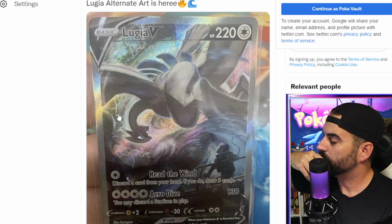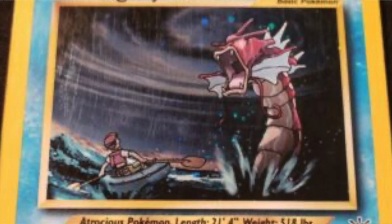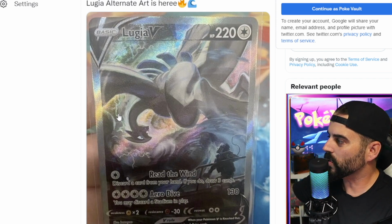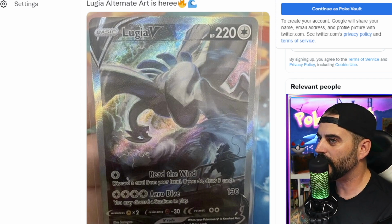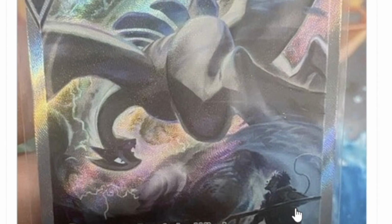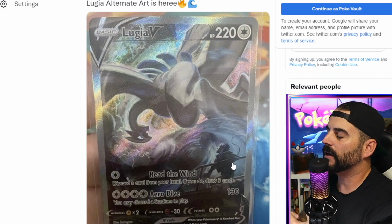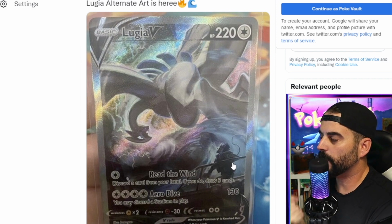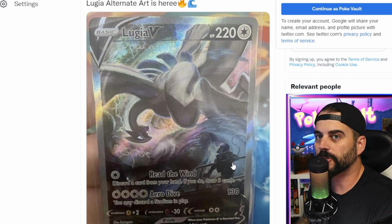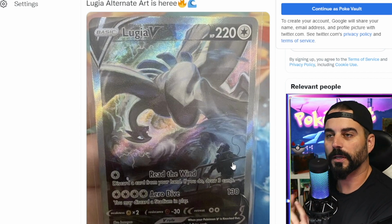This card gives me Shining Gyarados out of Neo type of vibes, and I'll put something on the screen right here. It gives me that type of vibe. And if you're old school like I am, it hits that chord. It's so cool to watch this no-name faceless figure checking out Lugia, and it gives you a perspective on how big Lugia is compared to this boat with this dude. I literally love that, and that's why the Gyarados smashes that button from Neo. And if we looked at it, you could easily substitute that artwork for an alternate art today, which is why I really like the correlation between the two.